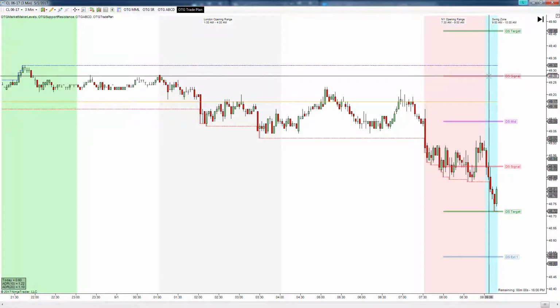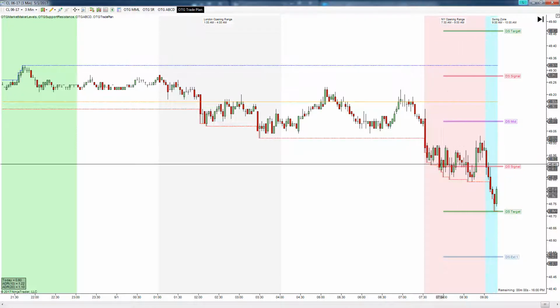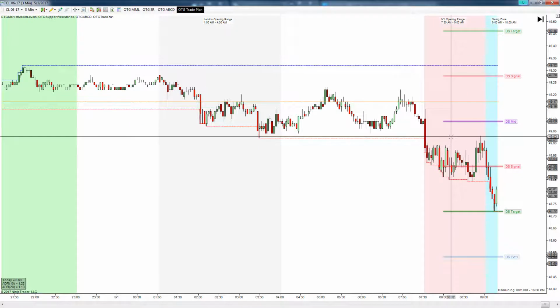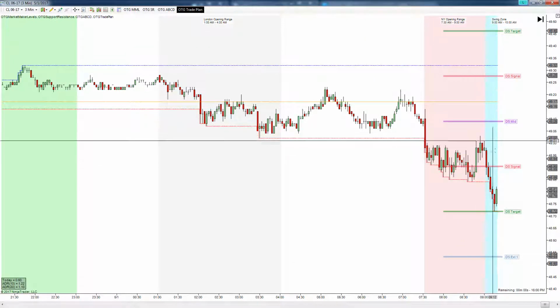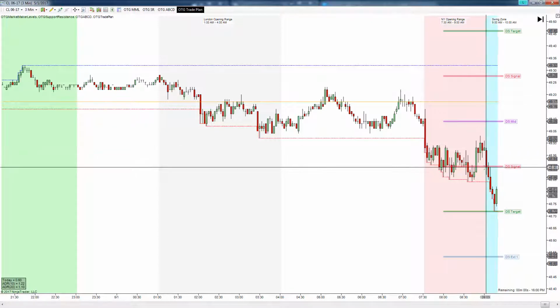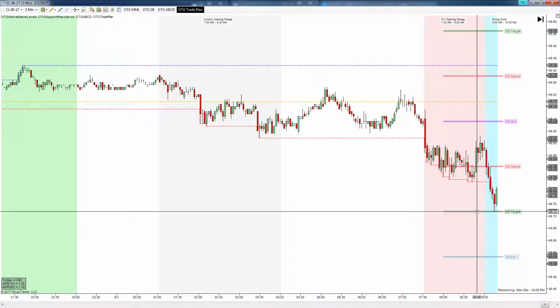And when the market failed to do that, and by the way, this is all detailed out in our market maker level, defining your trading edge training. We went through this in the room today, but as the market rallies up into this zone and we get into the 9 a.m. to 10 a.m. swing zone where we're looking for a big move to occur, we look to get short here at the daily structure signal. Now, it came right down into this daily structure target.